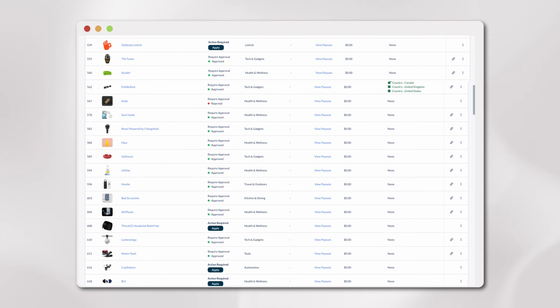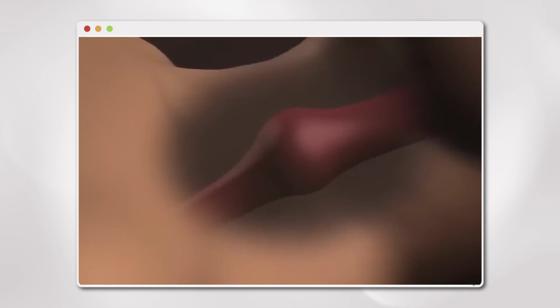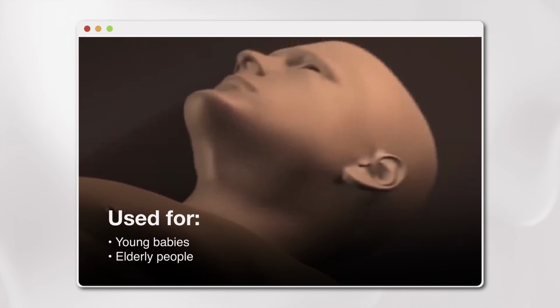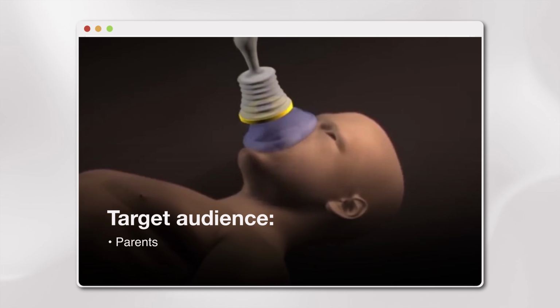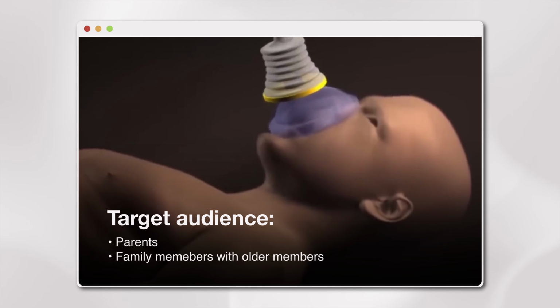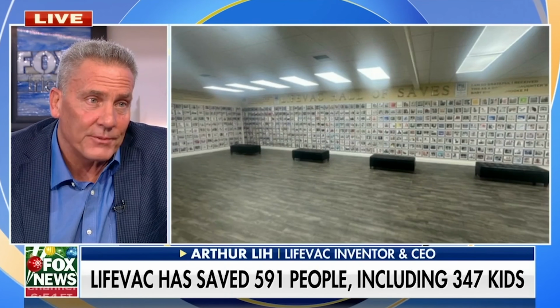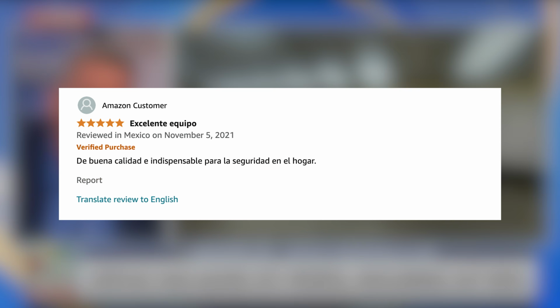After browsing through a few affiliate networks like GiddyUp, ClickBank, and SquareDance, I came across a product called LifeVac on GiddyUp. So LifeVac is an anti-choking device that is useful for very young babies or very elderly people. And based on this, I can already see what the target audiences could be. It could be parents, or it could be family members that have older family members in the same household. And this product has been featured on live TV, has saved thousands of lives. It has a very, very strong brand and reputation because of that.